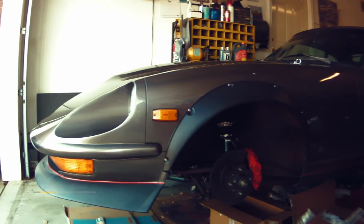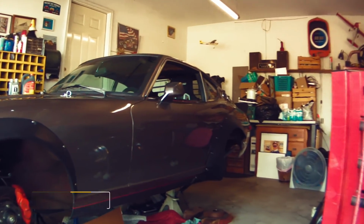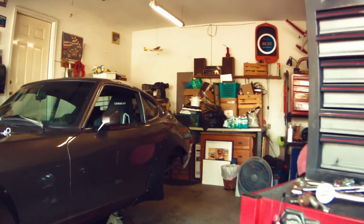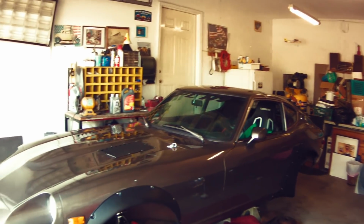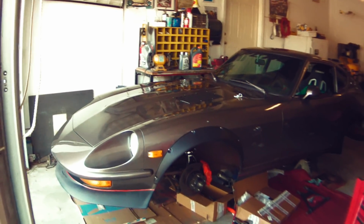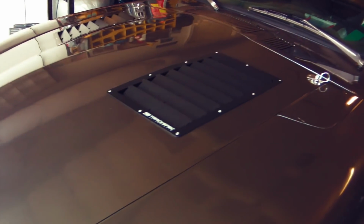Have a look. Hi, my name is Mark, and this is my 1973 Datsun 240Z, or Fairlady Z, depending on where you are in the world. I'm in the United States, around Charlotte, North Carolina. As you can see, this car has the fiberglass G-nose front end. I bought it as a rolling chassis New Year's Day 2014.